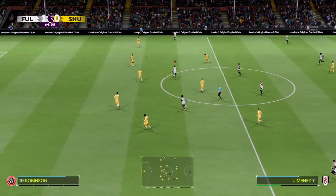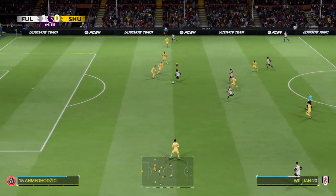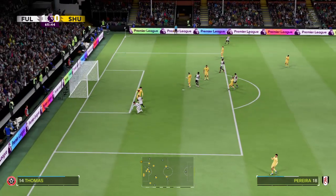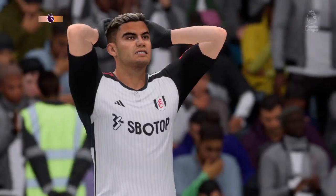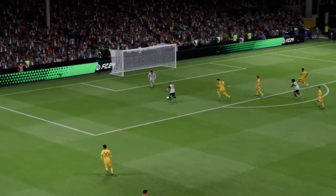Raul Jimenez. Alex Iwobi. Nicely played. He's in here. That really ought to have been scored. Oh, you've got to put that away. But it does mean that the game's still in the balance.